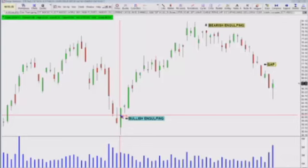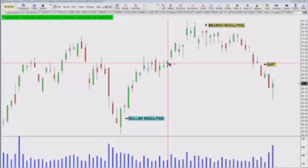It engulfed the prior day session and pierced pretty well into the session prior to that. From that point in time, it had a nice move up. No real significant candles inside here other than one, which I don't have marked on my screen. That is this little gap up, a little window which occurred on Tiffany's between the October 20th trading session and October 21st. Now, that gap has been filled.